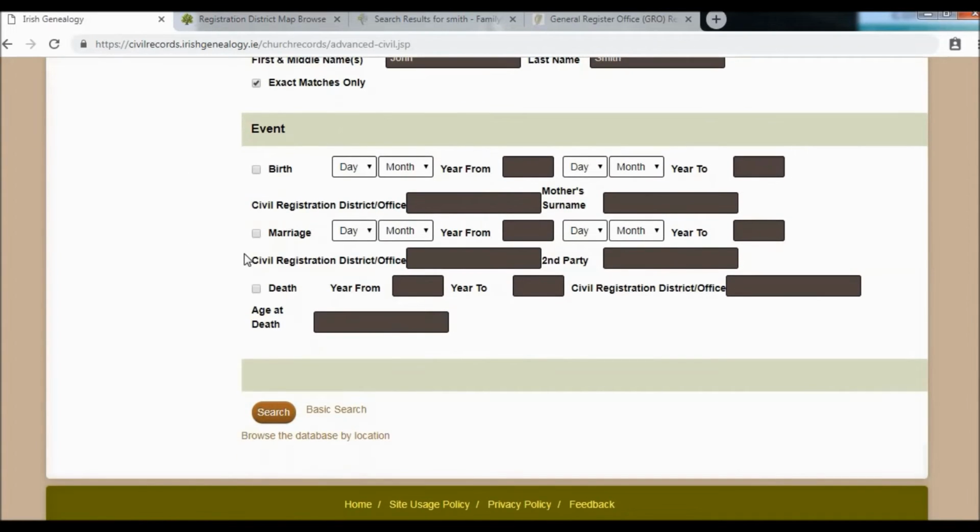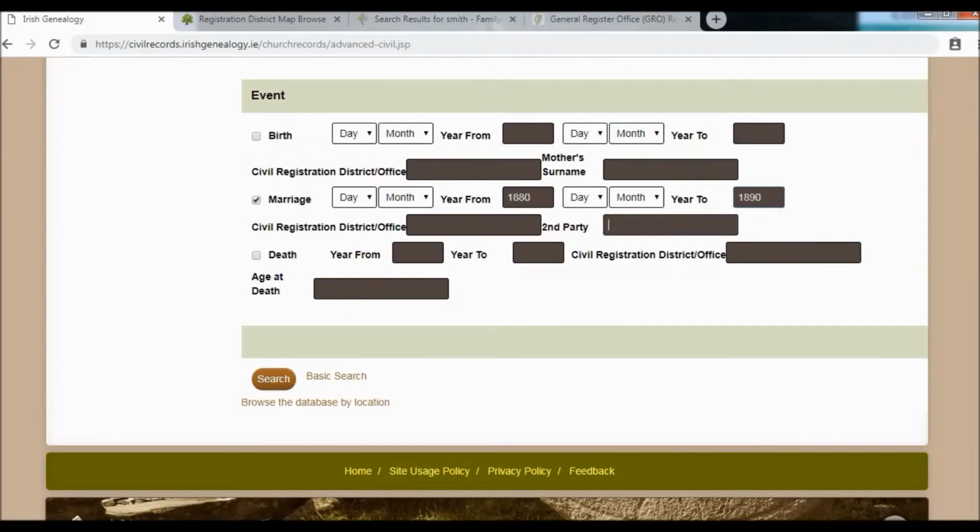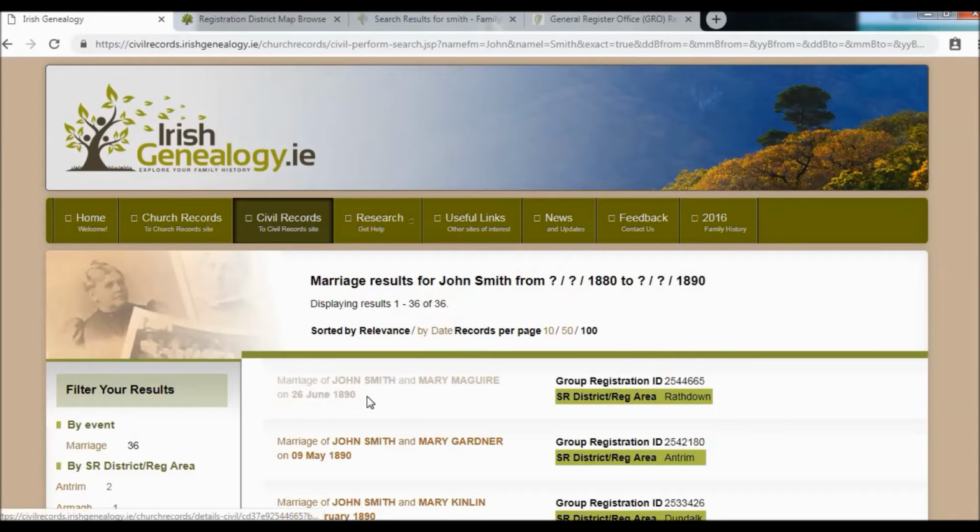We're going to go for a marriage. We haven't decided who we're going to have a marriage for yet. We'll click the marriage and we'll take a marriage from 1880 until 1890. Now perhaps we have our John Smith and we know that his marriage probably took place between 1880 and 1890 and his spouse was a Mary. Now we'll search this. So we have 36 records of a John Smith marrying a Mary.